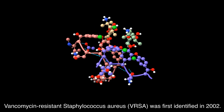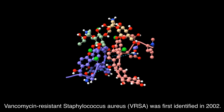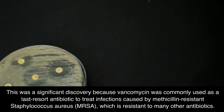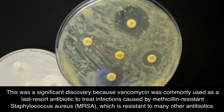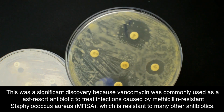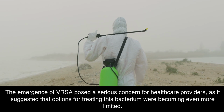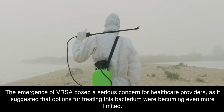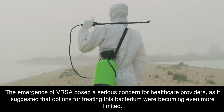Vancomycin-resistant Staphylococcus aureus, VRSA, was first identified in 2002. This was a significant discovery because vancomycin was commonly used as a last resort antibiotic to treat infections caused by methicillin-resistant Staphylococcus aureus, MRSA, which is resistant to many other antibiotics. The emergence of VRSA posed a serious concern for healthcare providers, as it suggested that options for treating this bacterium were becoming even more limited.